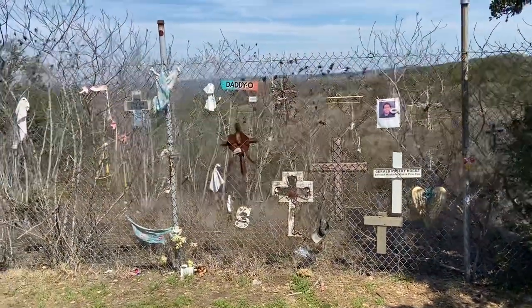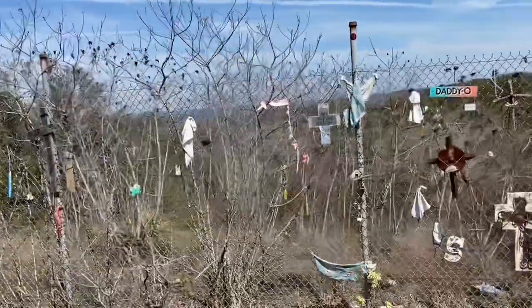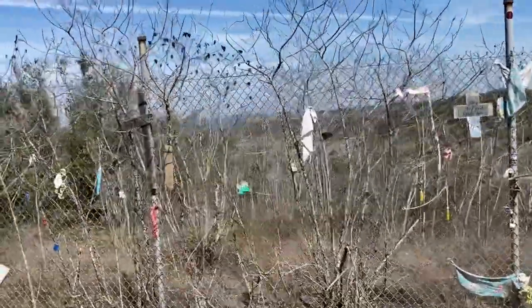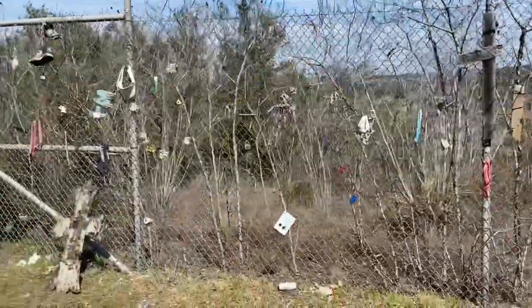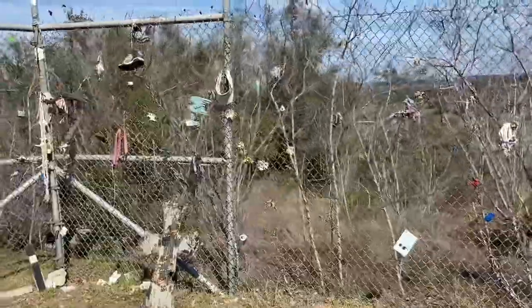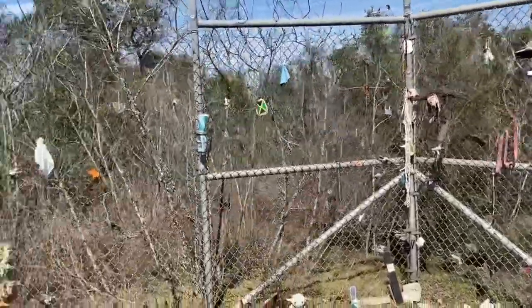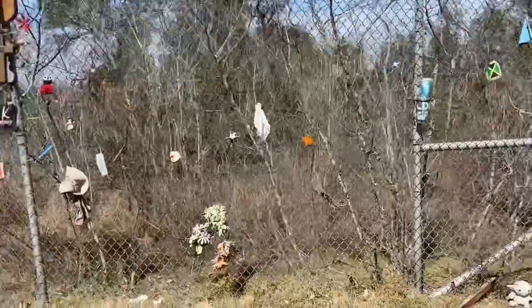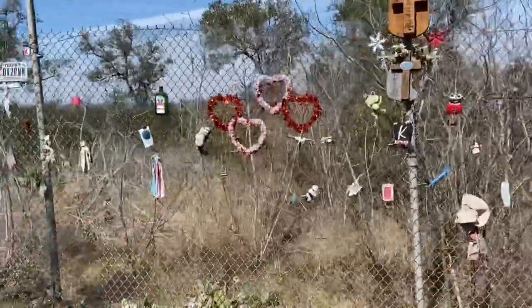All right, well, this is kind of interesting. Looks like a memorial to a lot of people. Pulled into a picnic area, and the fence is covered with all kinds of memorials. This is near Wimberley, Texas.